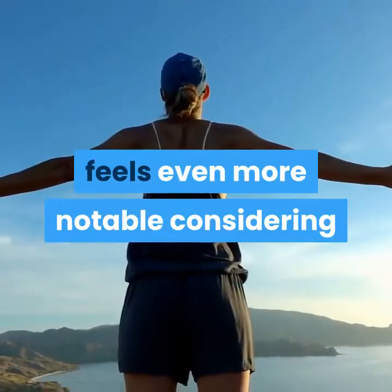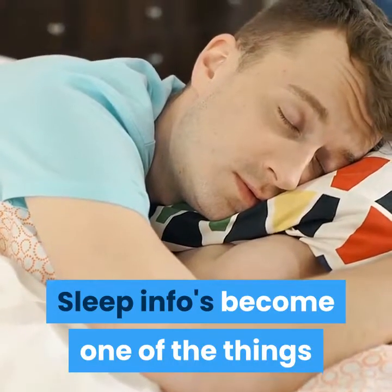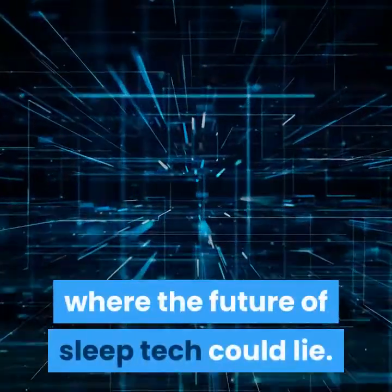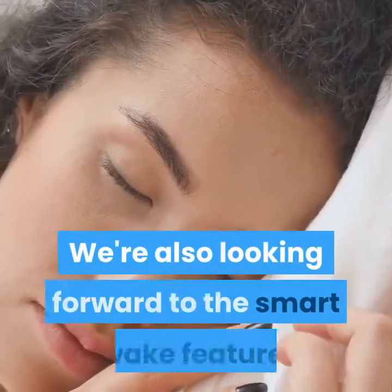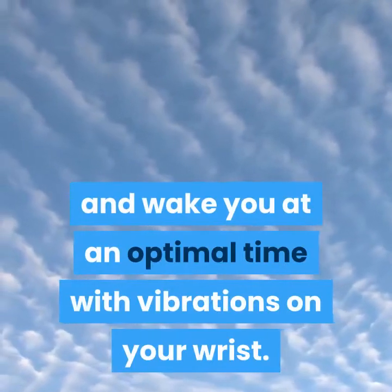Feels even more notable considering Apple's complete avoidance of baked-in sleep info, and its deeper breakdown of stats feels like a glimpse of where the future of sleep tech could lie. We're also looking forward to the Smart Wake feature, which Fitbit says is coming soon. It will look at your sleep patterns and wake you at an optimal time with vibrations on your wrist.